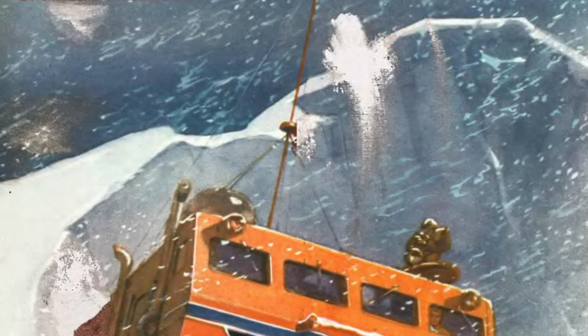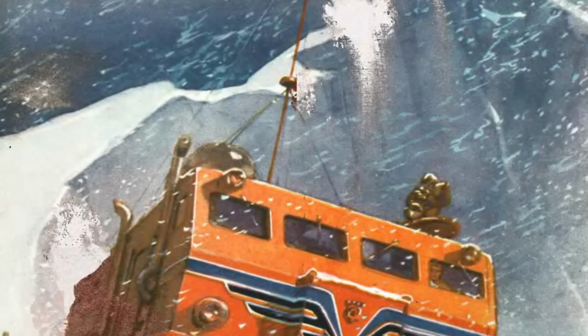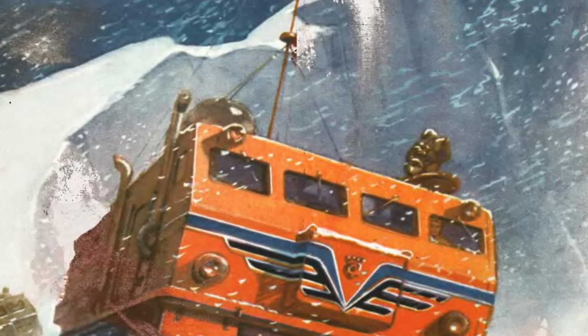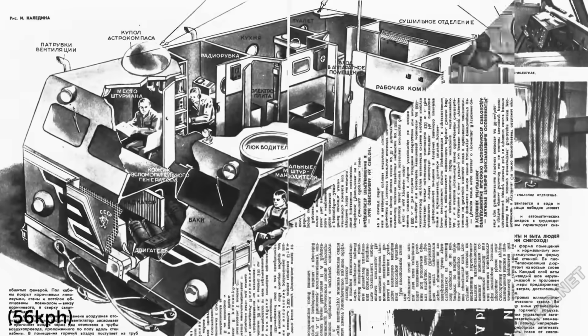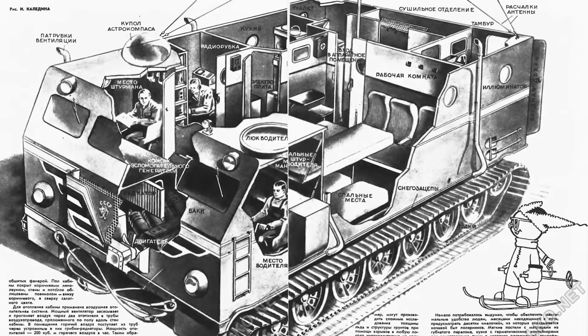The Project 404C, now nicknamed the Kharkovchankas, or literally Kharkov Women, could achieve speeds up to 35 miles an hour, climb slopes of up to 30 degrees, and even operate in water up to the depth of the cabin floor.